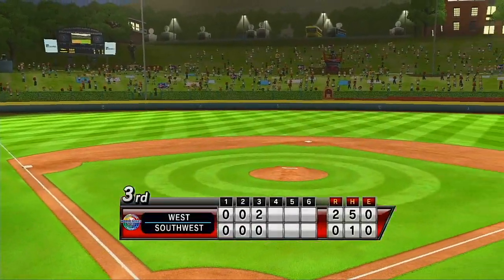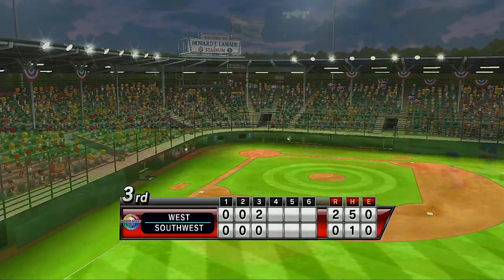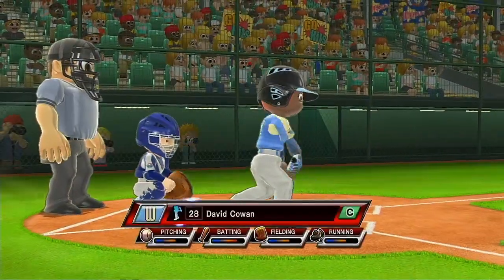You know, lights were added to Lamade Stadium back in 1992 so that night games could be played as part of the round-robin tournament. It's the top of the fourth.